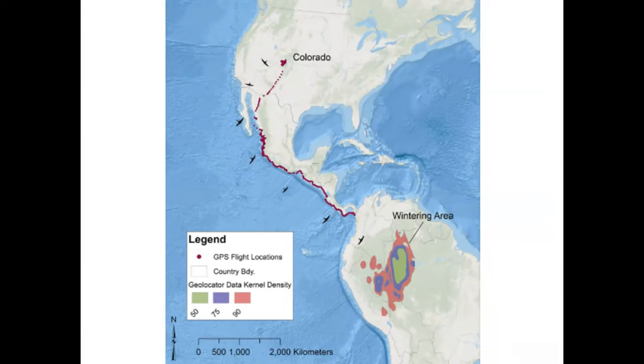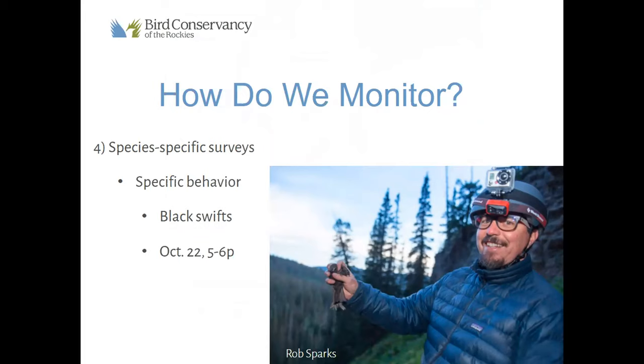And by using even newer technology, we learned recently that black swifts travel almost 100 miles every day to feed at about 10,000 feet up in the sky. That's pretty impressive for a very small bird. And in this next photo, you can see Rob Sparks, one of our biologists, holding a black swift. So they are not a big bird to be moving that much.